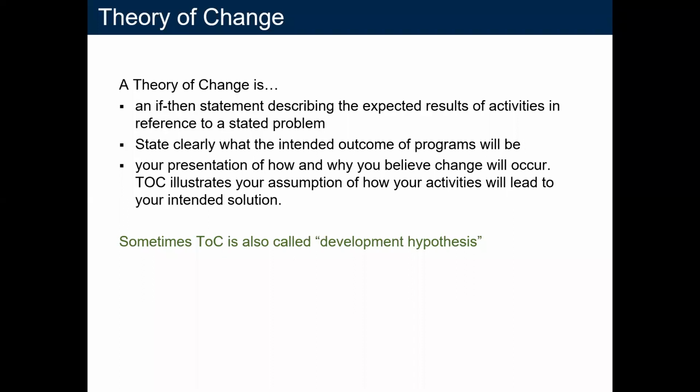Oftentimes, I think theory of change can get a little bit confused with some of the other frameworks that allow you to really ground your program. So I'm going to talk a little bit about a theory of change in relation to a results framework, and a little bit about a logical framework and how they work together.